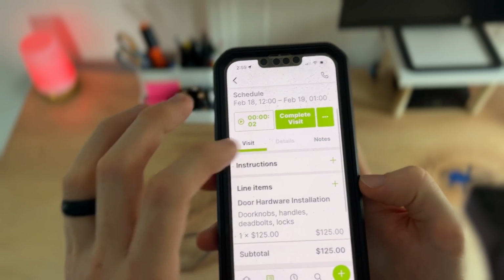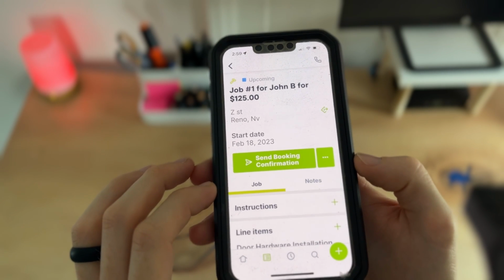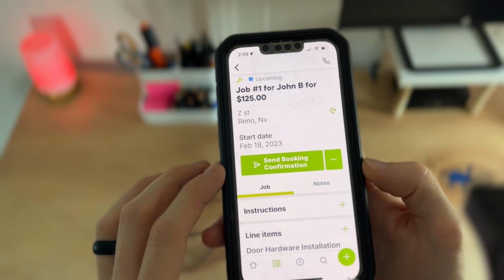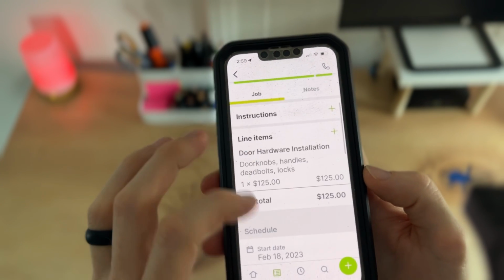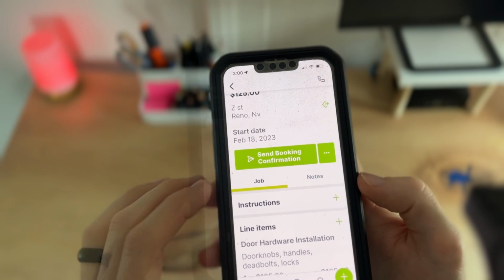And then also, if you look at a visit, you can send a booking confirmation so that they know on their end that you have the job in your system and you're ready to go. So that's about it for Jobber. Let's move on to Workiz.